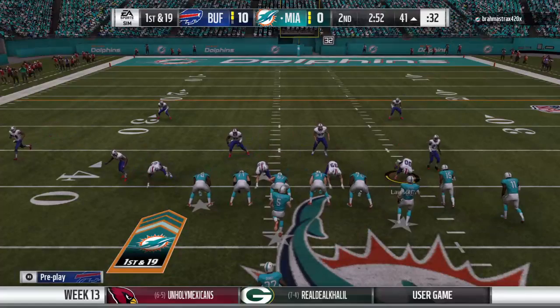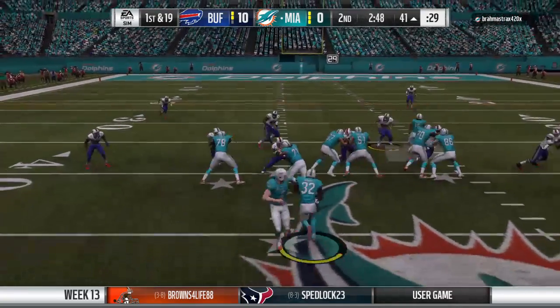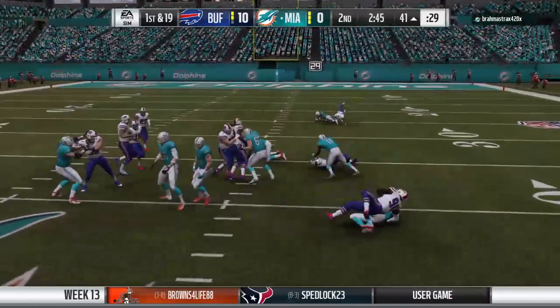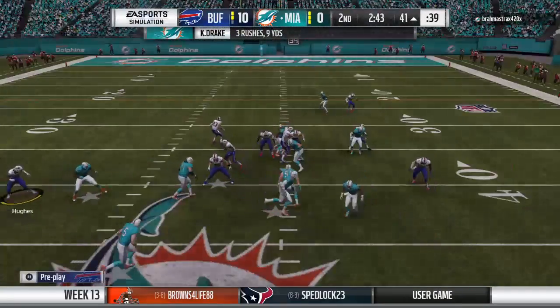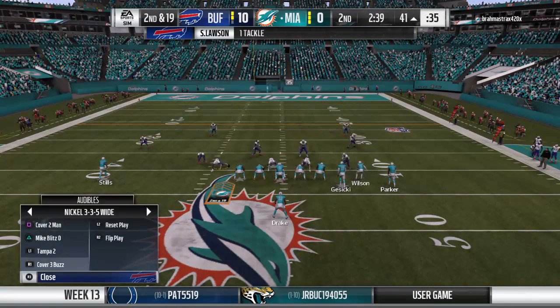All right, now, lucky 56. Now a handoff for Drake. And he's going to be met at the line of scrimmage and taken down. And there on the tackle, Shaq Lawson.